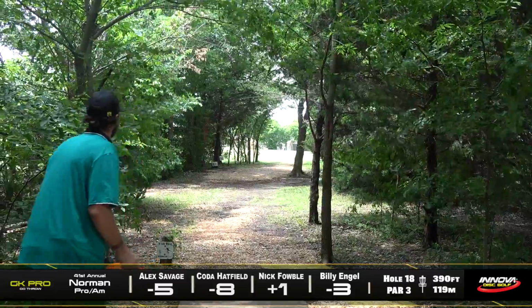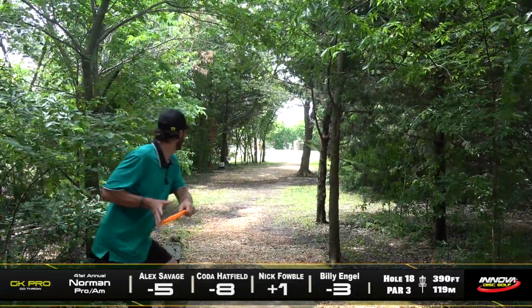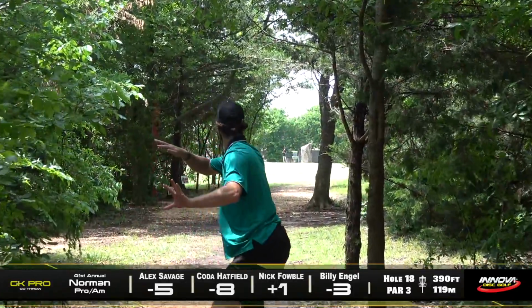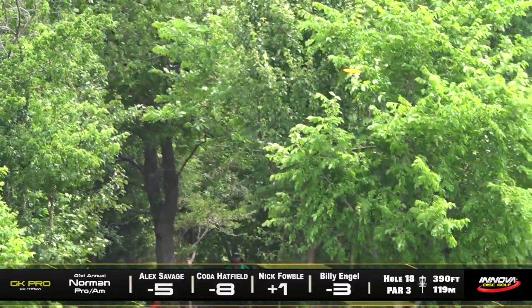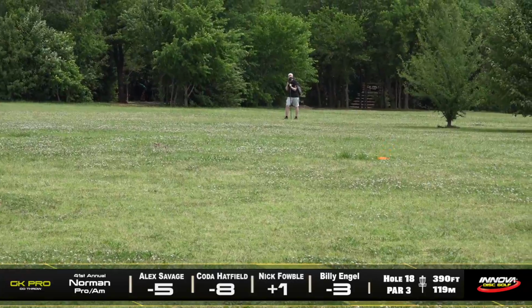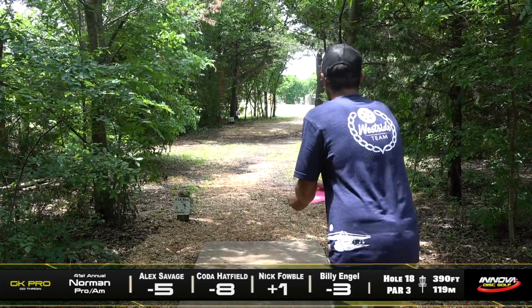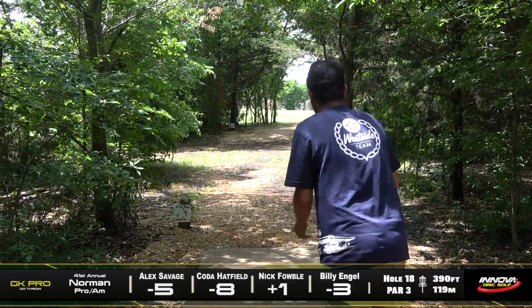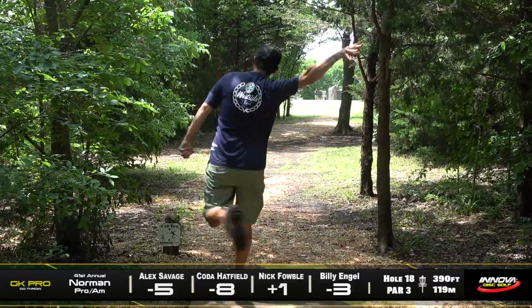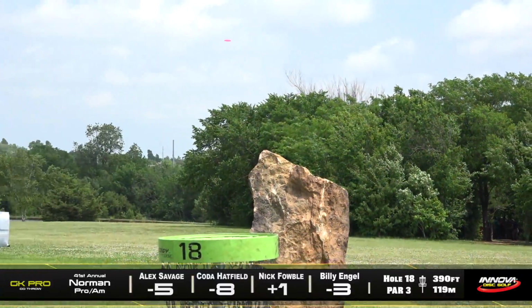And yeah, as you can see, it's just hard to get yourself to throw it full power with the gap this small. Yeah. There's also, to be noted, up by that pavilion on the right side, there is an OB painted line. Because it's pretty swampy, and we saw some people cruise over there. So don't go too far right. Yeah, the play here is really just throw a distance driver out there. You want a soft turn like Coda's throwing right here.